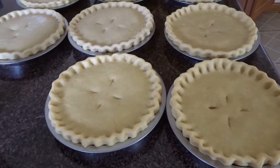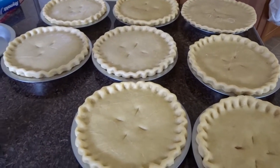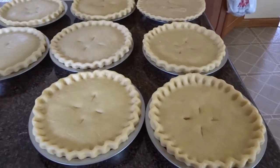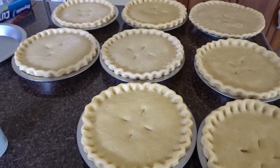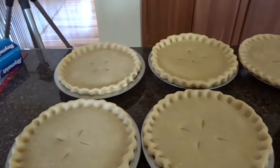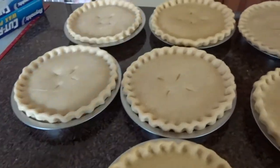So all of the pie crust that I made, 6 batches, turned into 8 pies, and I used up all of my pie filling I made. So that is awesome. I'm gonna wrap these up, put them down in the freezer, and I think that I'm gonna go ahead. I have three of these pie pans left, plus some glass ones.